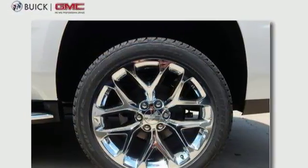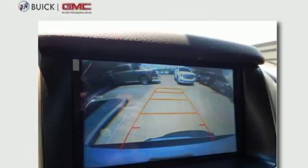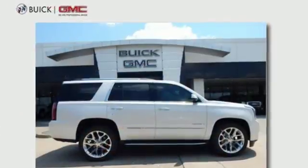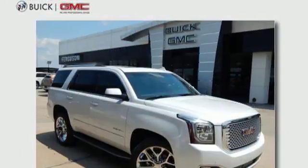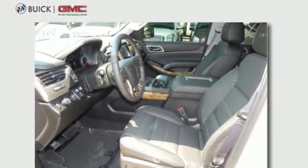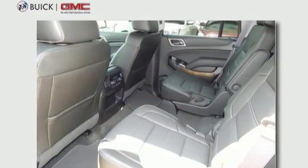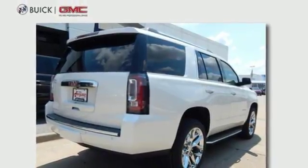The 6.2-liter Ecotec 3 V8 engine has the horsepower and torque to handle any towing you need to do. You'll love the premium features too: heated and cooled front seats, heated second-row seats, and hands-free power liftgate offer comfort and convenience. It also has color touchscreen navigation with IntelliLink, side blind zone alert with lane change alert, and rear cross traffic alert. The best ability for your next vehicle is capability. Come get it in this Yukon Denali.